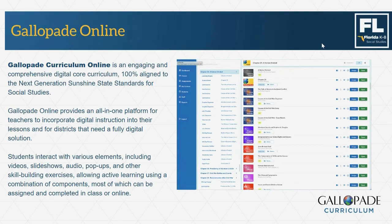In the event of bad weather, inclement weather, and students are having to stay home, this works too. We had a local school here, my son's high school, destroyed by a tornado. They were able to continue on with Gallopade for the remainder of the school year. So you're able to use this online platform in that way.